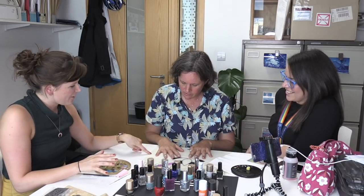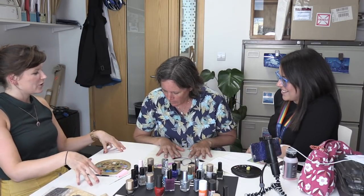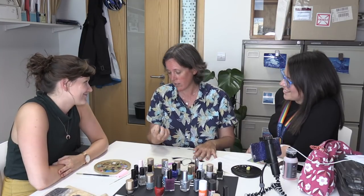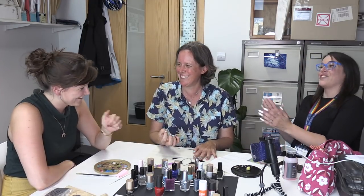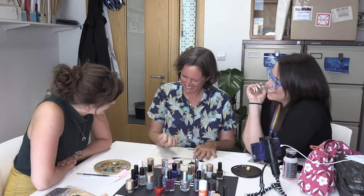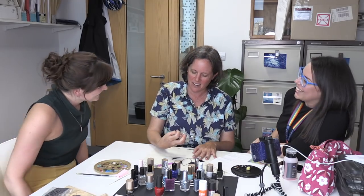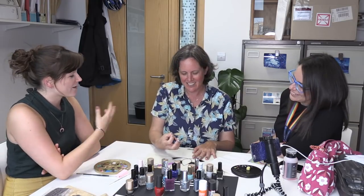Okay, so let's start with my hand. How would you rate this on lookability? Well, it is really sparkly. So I think good sparkliness. Okay, I'm going to give you a 5 for sparkly lookability. And then what about scientific accuracy? Well, I'm a little troubled about the red shift.